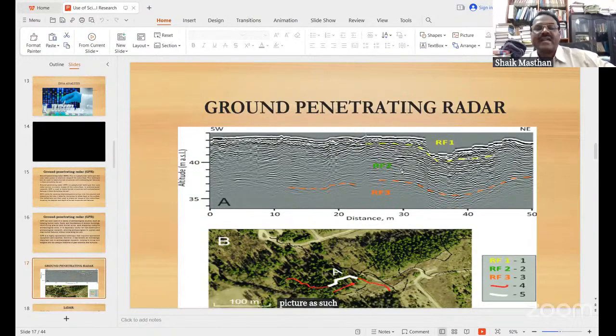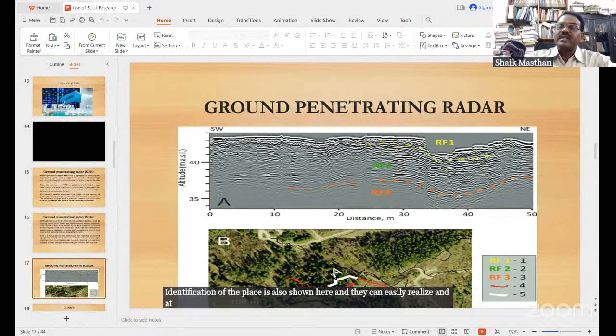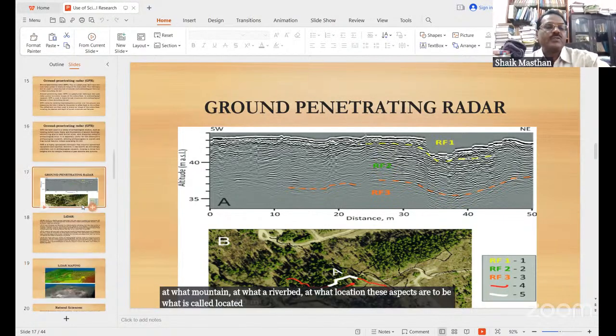In this ground penetrating radar system, the layers of the earth with different structures are shown here. The depth is also shown here. Identification of the place is also shown here. They can easily realize at what mountain, at what riverbed, at what location these things are to be located. And this is a very easy process today.